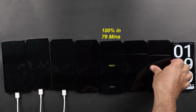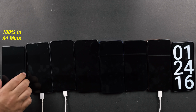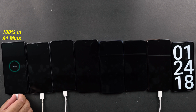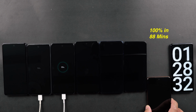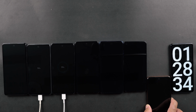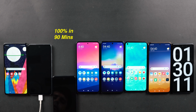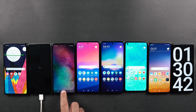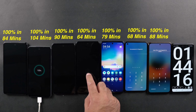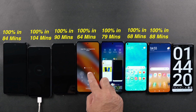79 minutes to hit 100% for the Poco X3 Pro. The A72's 5000 mAh battery hit 100% in 84 minutes. 88 minutes for the Redmi Note 10 Pro to hit 100%. And 90 minutes to hit 100% today for the A52 5G, with a 25 watt charger and 4500 mAh battery, and the A52's 4500 mAh battery and 25 watt charger took about 104 minutes to hit 100%.